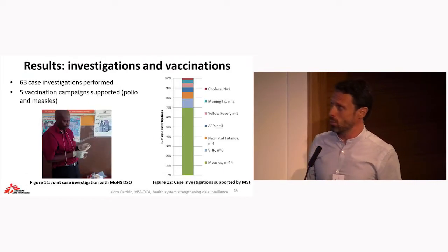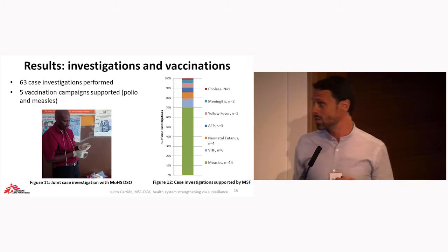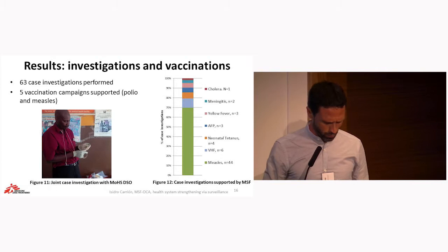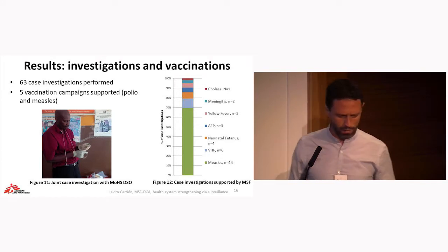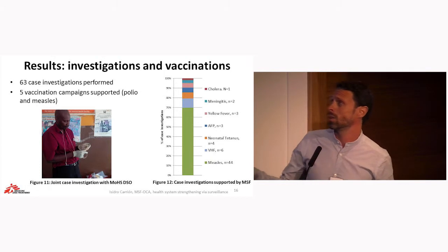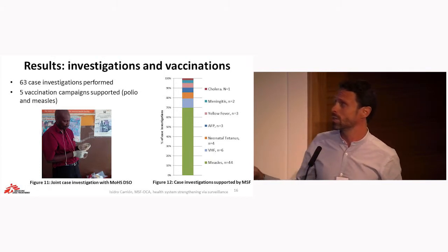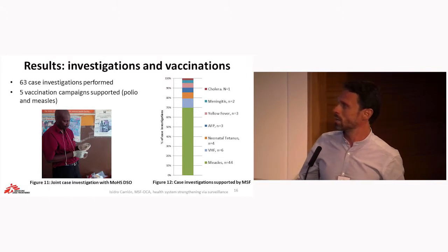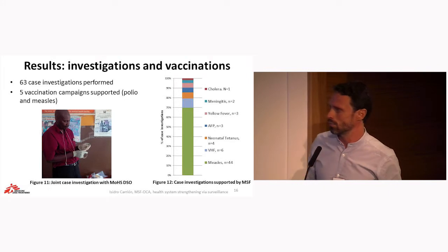We managed to support 63 case investigations, most of them measles, and that is because at the beginning of 2016, Sierra Leone had an outbreak of measles. We supported the subsequent vaccination campaign for measles and other vaccinations for polio. In this picture, we can see the district surveillance officer in a case investigation processing a sample.